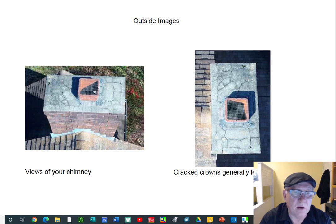Screening the top of a flue system. Well, it does keep the birds and squirrels out. It doesn't keep any of the rain out, but it does add a little bit of protection. But the downside is two things. State of North Carolina does not want you screening the top of a flue like that, and so that's against code. And the reason for that is it creates a very poor draft.